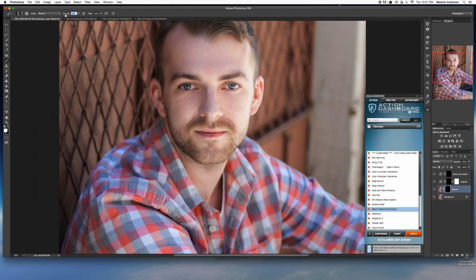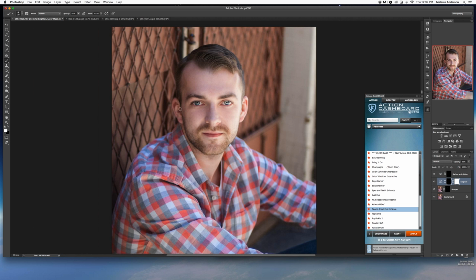Oops. So 80%, 100% is kind of intense. So I usually do 80% brush for the sharpening. And a little bit of brighten, a little bit of darken, and lower the opacities. And now his one eye is in the shade and the other one's in the light. So I'm actually going to take some of that brighten off because I want to try to balance the brightness in his eyes. And I think I'm going to try a little bit more darken and define too.